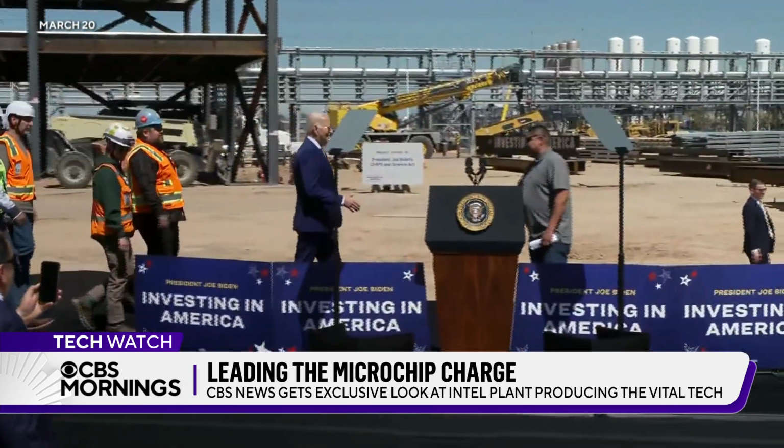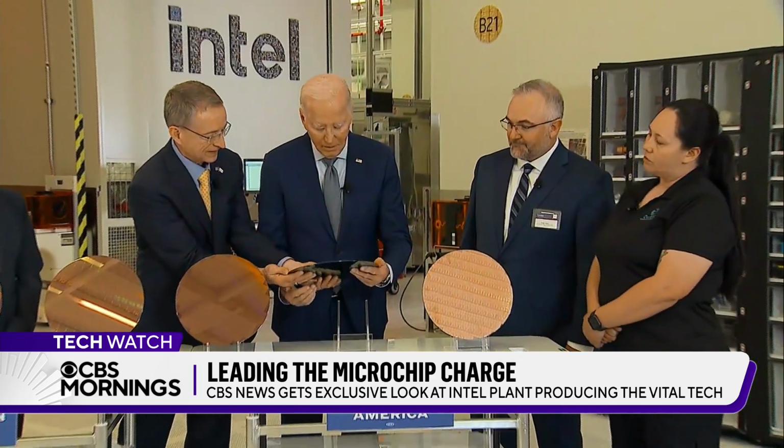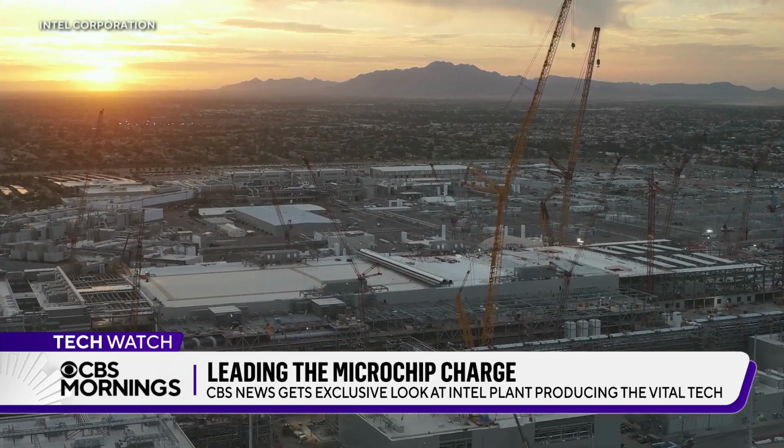To change that, the White House recently awarded Intel $8.5 billion from the CHIPS Act to build more fabrication plants and upgrade others. You've said that President Biden is pressuring you to build factories faster. What exactly has he told you? Well, if one factory is good, 2 factories is better. We don't want supply chains to end in the U.S. We want supply chains to begin and end in the U.S.